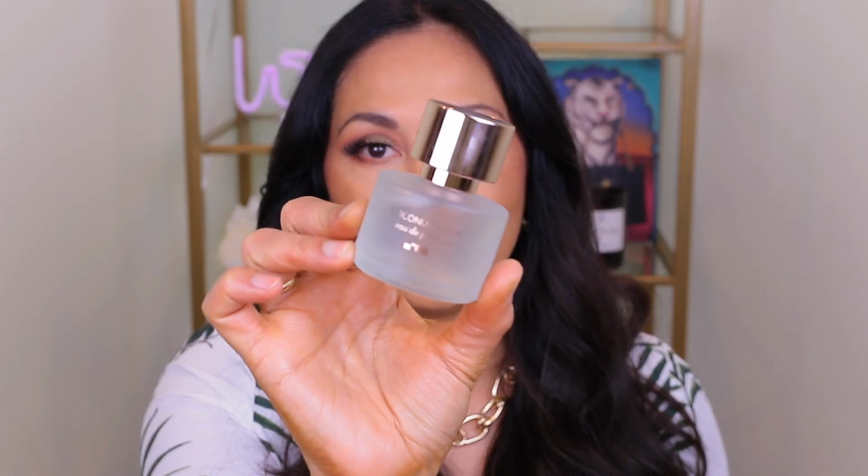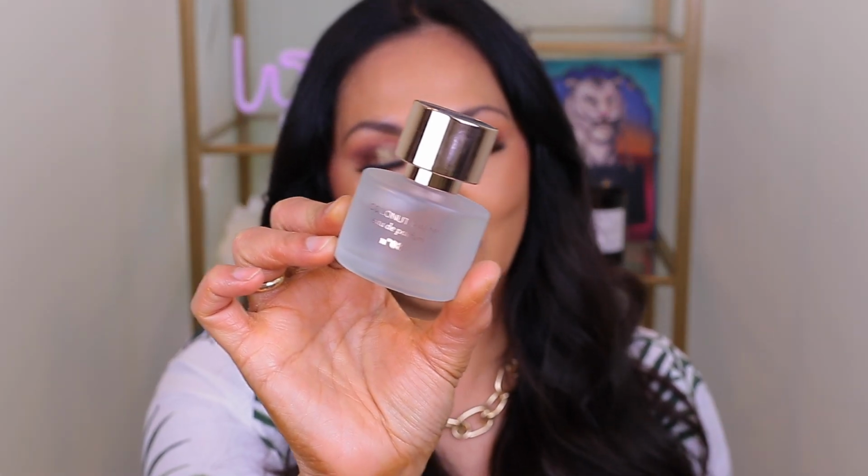The other one is the Coconut Palm, and I do have that in the perfume. And this perfume, guys, smells so good. It smells like summer. It smells like you're at the beach.